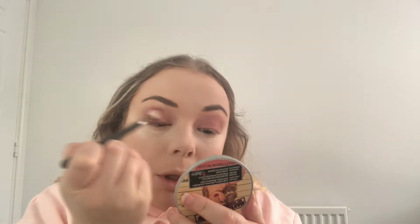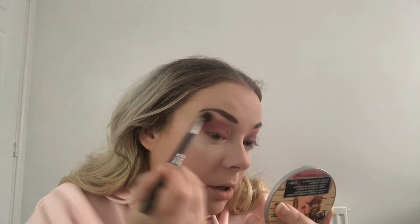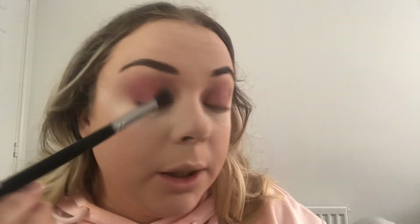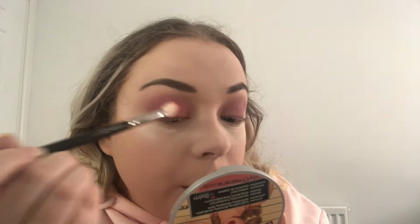I'm just building that over the top a little bit, but not taking it as high through the transition area. Go back in with the other brush, no extra product, and just blend it over now. I feel like I've sat back now. And I'll just keep building that up.